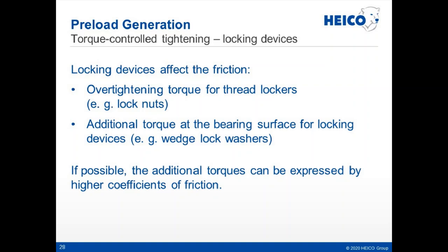Yeah, besides the surface, also locking devices affect the friction. There is the over tightening torque for thread lockers or lock nuts. And there is additional torque at the bearing surface, which has to be overcome by the total tightening torque, for example, for wedge lock washers or for serrated washers or something else, because all of them have radial teeth on the outside to increase the friction, and so you have to apply a higher torque to generate the same preload. In some cases, if possible, you can express those additional torques by higher coefficients of friction.